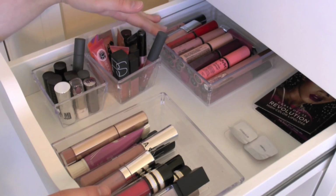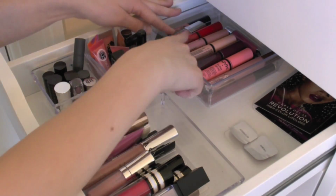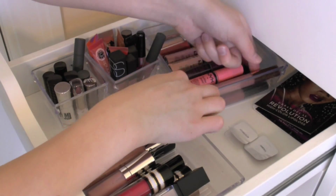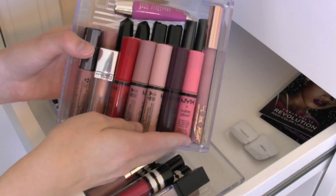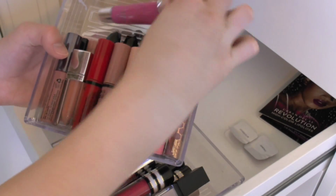Then over here is where I have all my drugstore lip glosses. So as you can probably see from there, I have some NYX, I have a Maybelline, I have one of the Kardashian Beauty ones. I have some Rimmel back here. I have some Bonnie Bell. I have an e.l.f. one.